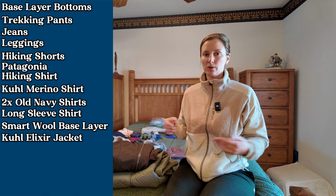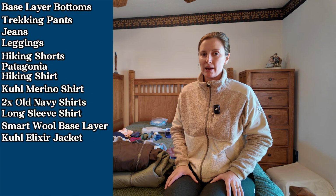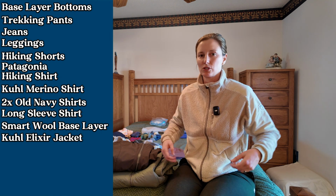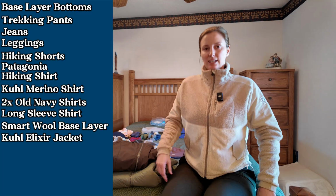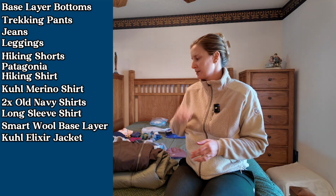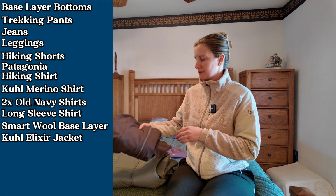And this is the Kuhl Elixir Women's Fleece. I put it on probably 3 hours ago when the package arrived, and I just haven't taken it off. Honestly, it's like the most comfortable thing I've ever put on my body. And I think it's super cute. It kind of tucks up on the side, so it's really adorable, and you will see me wearing this in every country that I go to. So I'm very excited I got this. This is the women's medium.